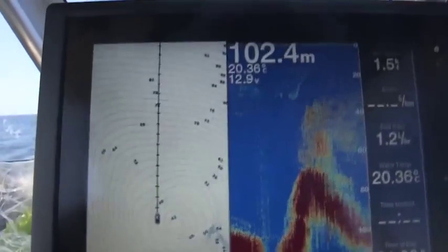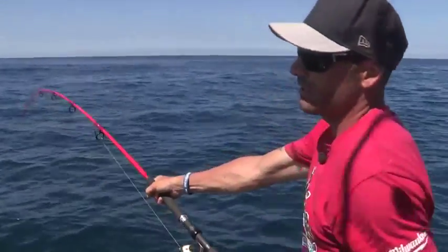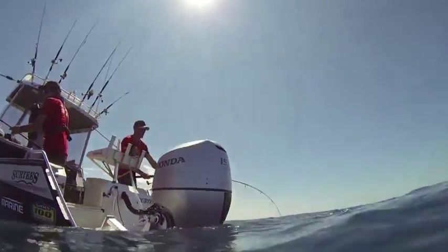Either you can bring them up with jigs, which is another way of doing it, or you can look out for them around the surface area, or just cast stick baits to where the sign is, and that's what we did there. And it absolutely worked a treat.